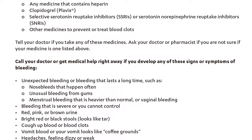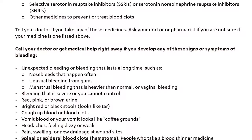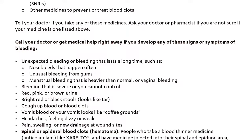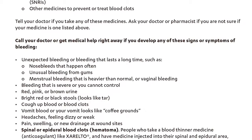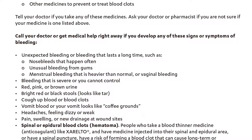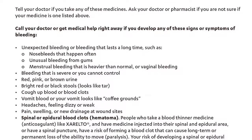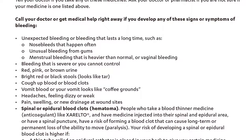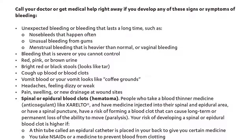Call your doctor or get medical help right away if you develop any of these signs or symptoms of bleeding. Unexpected bleeding or bleeding that lasts a long time, such as nosebleeds that happen often, unusual bleeding from gums, menstrual bleeding that is heavier than normal, or vaginal bleeding. Bleeding that is severe or you cannot control. Red, pink, or brown urine. Bright red or black stools (looks like tar). Cough up blood or blood clots. Vomit blood, or your vomit looks like coffee grounds. Headaches, feeling dizzy or weak. Pain, swelling, or new drainage at wound sites.